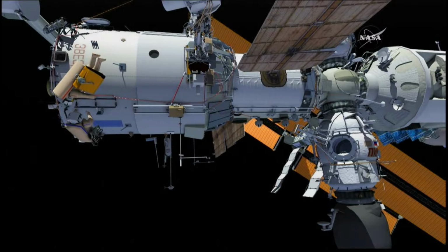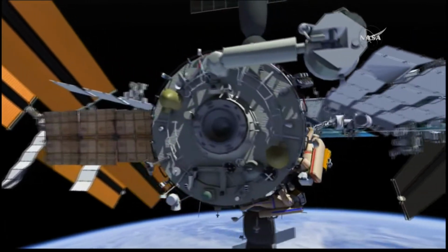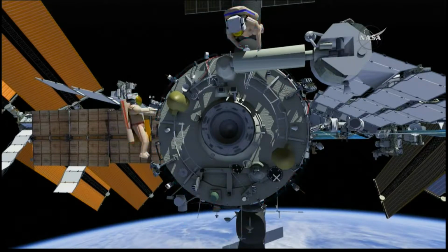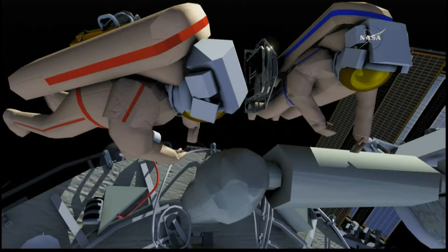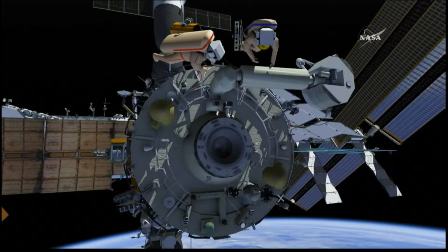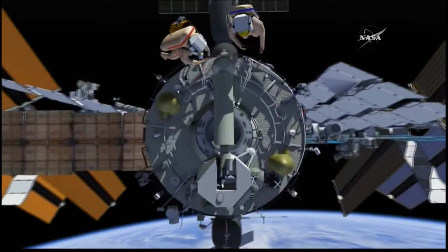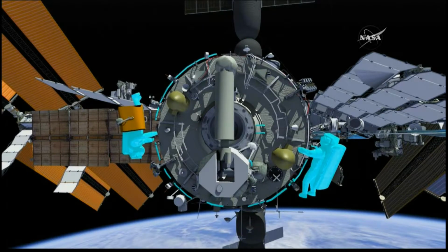Once they're outside, the two will translate to the very end of the Zvezda service module to begin to set up shop at the work site that they'll be spending almost the entire 6-hour and 30-minute spacewalk at. They'll make their way to the very top of the aft end of the service module as they work at that Lira high-gain antenna. A tool will be inserted to basically unlock the antenna so that ground controllers in Korolyov can send commands to enable the antenna to fold from its deployed position to what is called a launch position, the position it was in when the module was launched back in July of 2000.